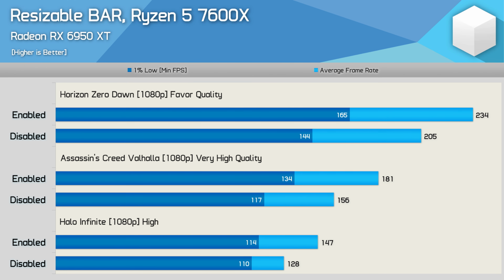Now, I'm sure some of you are wondering if Resizable BAR, or in this case AMD SAM performance, has been improved with Zen 4, so here are some results. I should also note that with AM5, Resizable BAR is now enabled by default. As for performance, at least with the 6950 XT, we're seeing very typical scaling to what we've seen with Zen 3 and Alder Lake. Horizon Zero Dawn saw a 14% uplift, 16% for Assassin's Creed Valhalla, and 15% for Halo Infinite, so nothing out of the ordinary here.